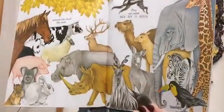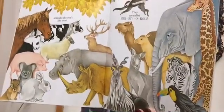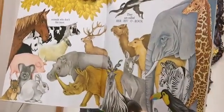Do you recognize some of those animals? Some of them are in the museum. I see a hippo, an elephant, and a giraffe, and an elk.